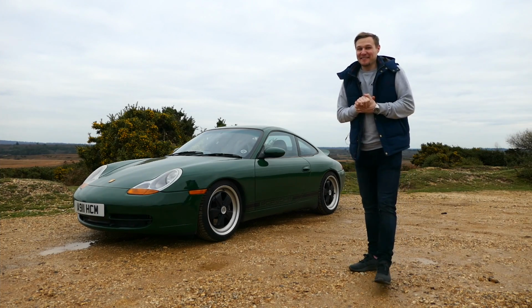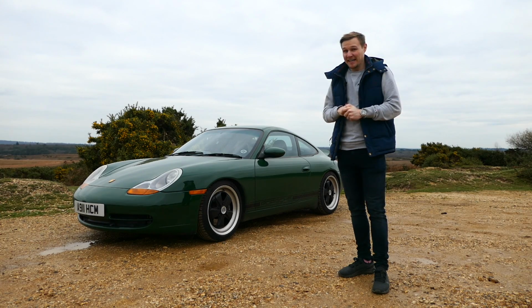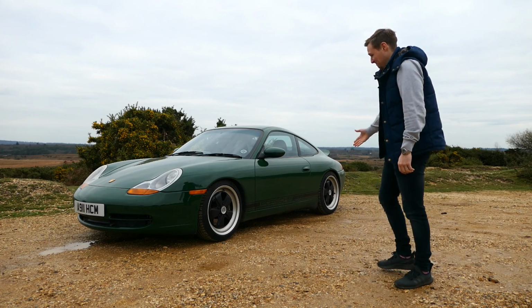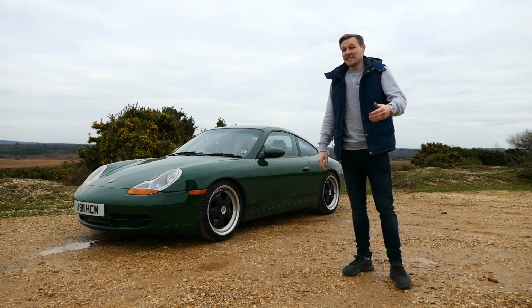So there we have it, the comprehensive breakdown of expenditure for 2021, which, if we're being honest, has been pretty horrific. Perhaps the most devastating thing is that for all that money spent this year, well, the car looks exactly the same, quite literally exactly the same, minus the spacers front and rear, as it did 12 months ago.